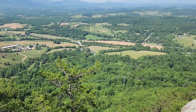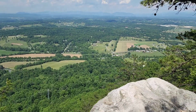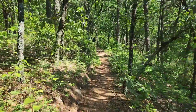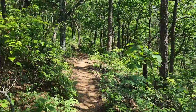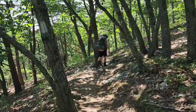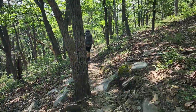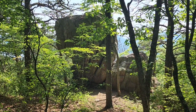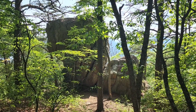Walking along the ridge line. Beautiful view down into the valley. Heading down there pretty soon. That is called the monolith. Kind of a mini Dragon's Tooth, if you will.